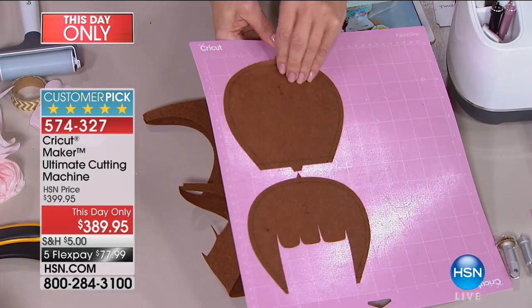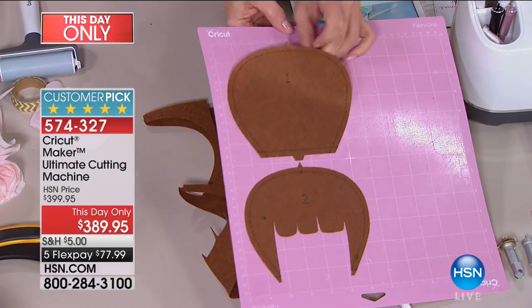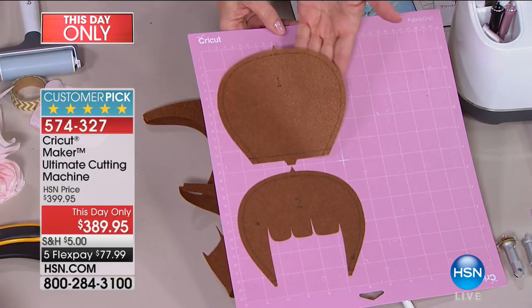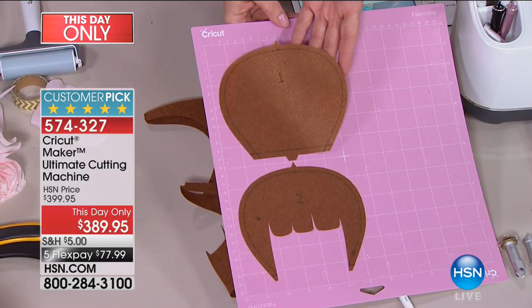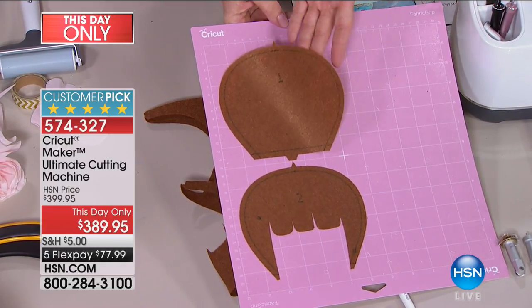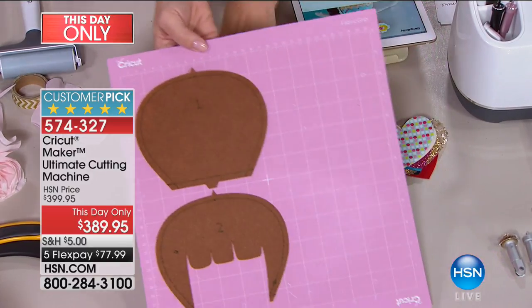Look at that little point. Do you see the little, if you sew, you know you need details like that. All of the patterns that exist in Design Space now are unbelievable click-of-a-button projects. I don't know how to put this together, but I do know this is hair. Okay, well, let's look at the project.